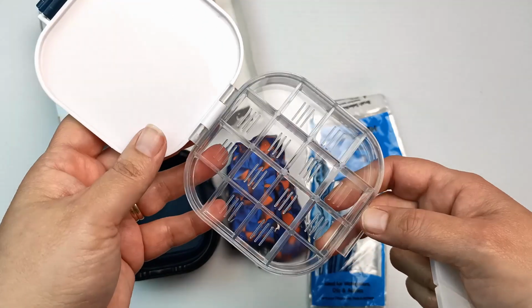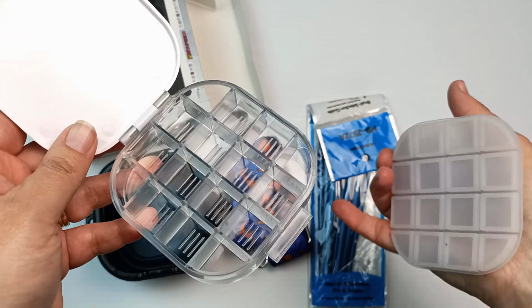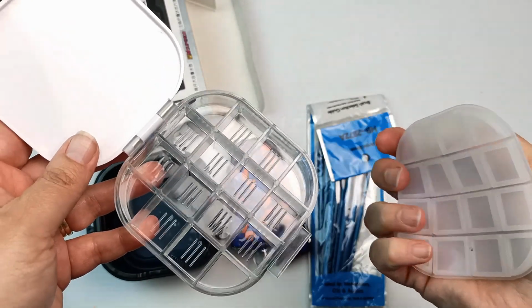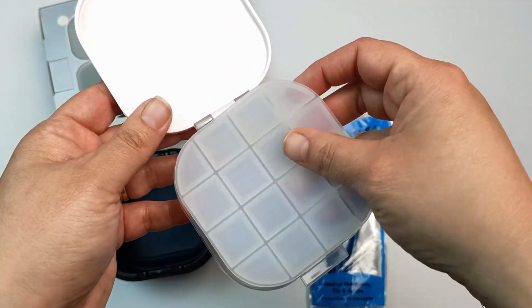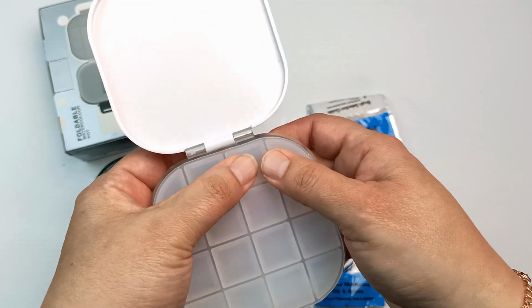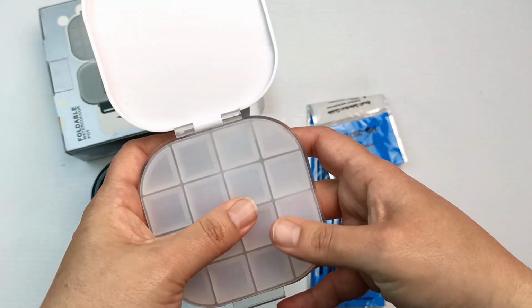I'm not sure I'm quite game enough to put acrylic paints in because I don't know how long this would stay wet, but I'm definitely going to put some gouache in here. This will be a future video because I've already got ideas for this, but I just think this is such a cute little set. It holds 16 paints. Choosing 16 paints is going to be really hard, but we will see what I can come up with.